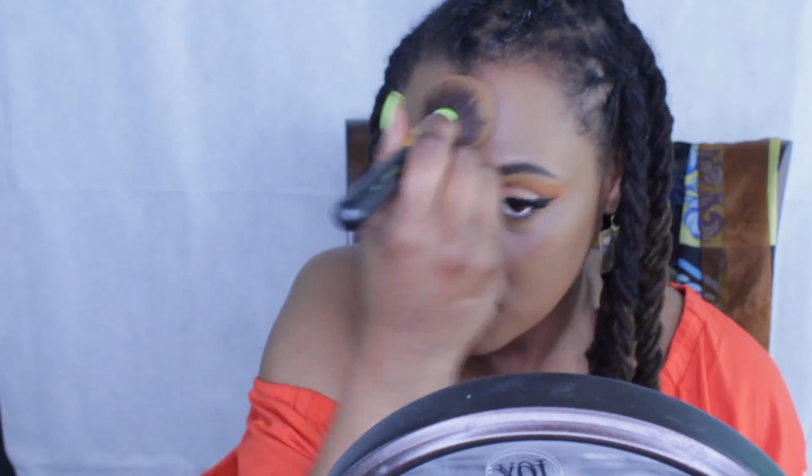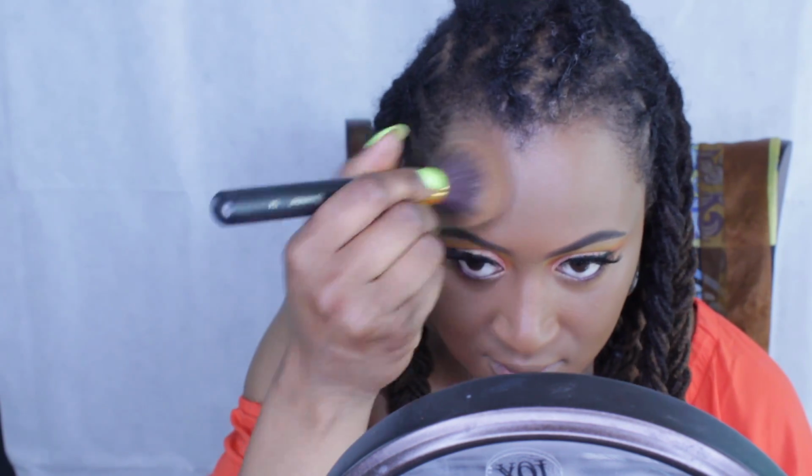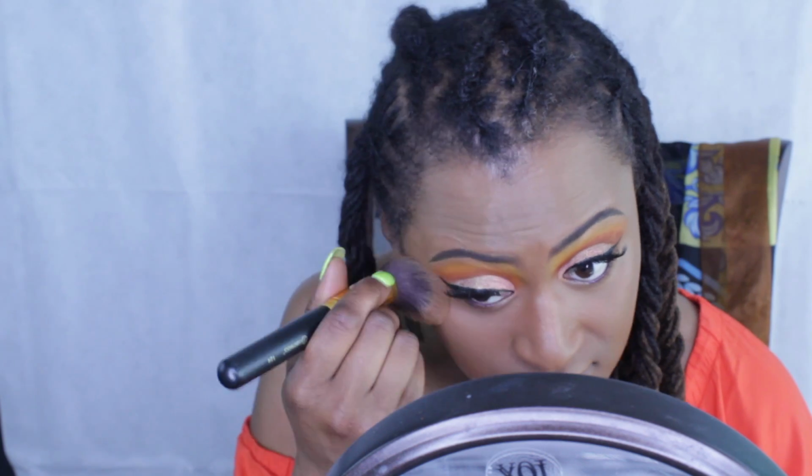Says that it minimizes the appearance of pores and is also oil free. I do agree with both of those, with pores not being maximized. However, it will catch your lines if you don't buff it out. And I didn't see a lot of oil.